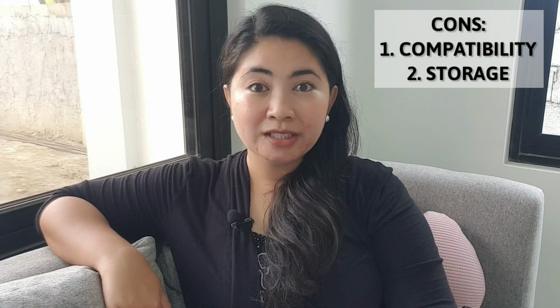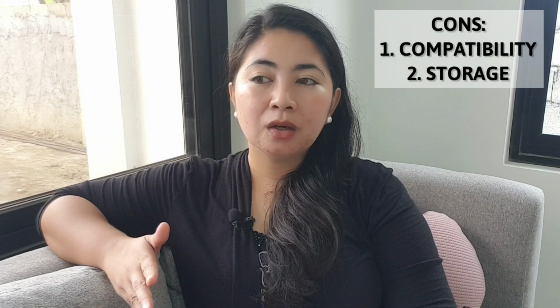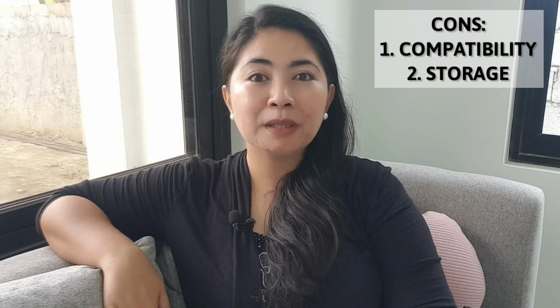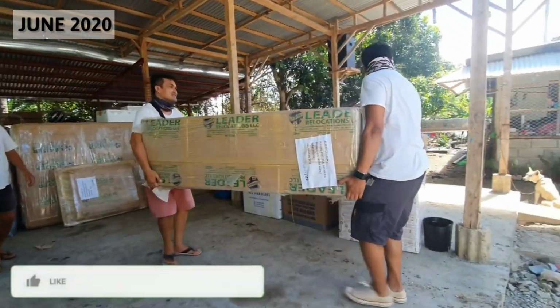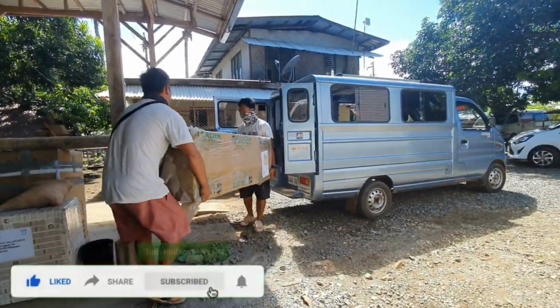compatibility, storage. Now, nung umuwi po kami, isa sa mga cons ay storage kung wala kang paglalagyan nito. Lalo na kung meron kang mga big items. Like, in our case, pagdating namin, yung bed namin, nung dumating yung gamit namin, nagamit namin siya agad. So, inassemble namin agad yung gamit namin, doon na kami natulog. But, yung ibang items, like yung aming platera, yung napakalaking platera, ay nakaandun lang siya.